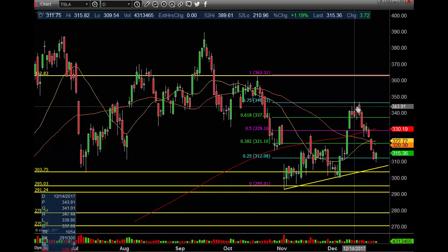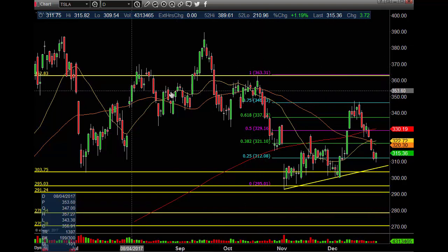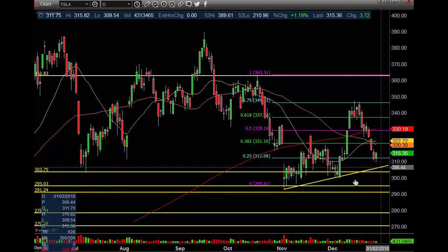So it's got to break above this now, and then definitely has to get through the 363.31 before it goes higher. But a lot of overhead resistance in this area too as well. So we got the reject. It got rejected here, right back down. Let's keep an eye on these areas of support, and then resistance going up.